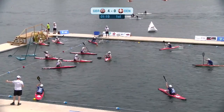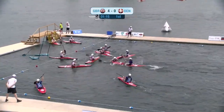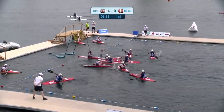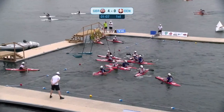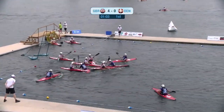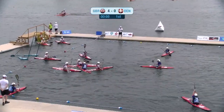Corner will be taken by Amy Beaver of Great Britain. 1 minute, 15 seconds left to go in half number 1. Great Britain lead Denmark by a score of 4-0. Here is Littlewood. Littlewood goes back to Blythe. Lots of space as she nears center pitch, waiting for her teammates to set up an attack.